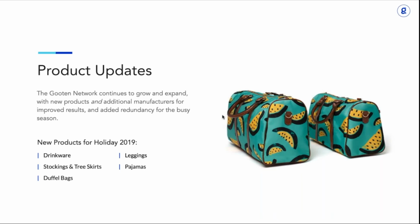We have stockings and tree skirts are back for holiday 2019. Those did very well last year. We've added duffel bags. Actually, the product pictured here is our travel bag. The duffel bag is a softer, kind of more fabric jersey type feel. They're really nice, all over print.